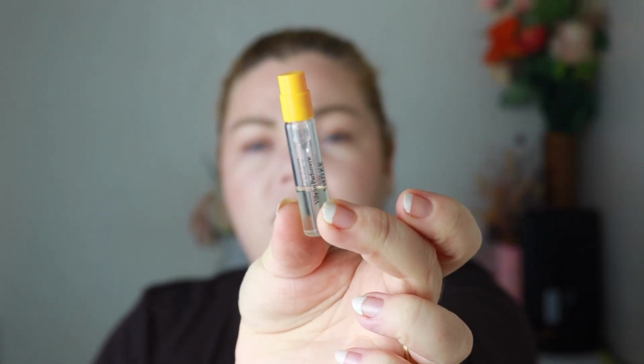And then the last one that I haven't finished because a little goes a long way is Wilhelm Smoke Show. This is very smoky. I do like it, but not for every day. This is like a bit of a heavier smoky fragrance. So I'll pop that one back, but I will finish it because I've probably got 1 to 2 uses left of that one. What I'm replacing it with is a 10 mil.